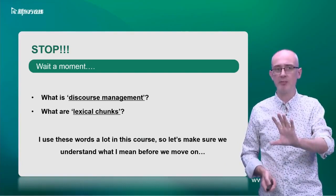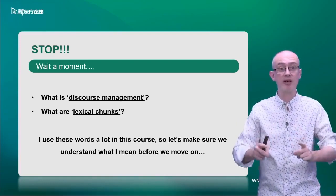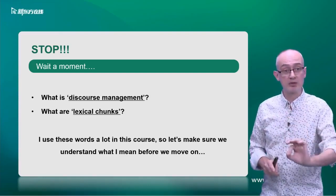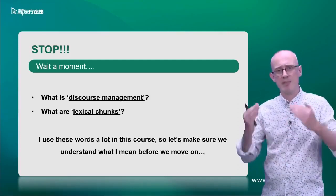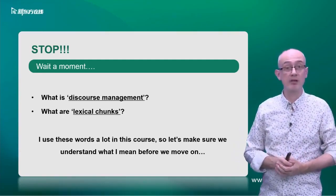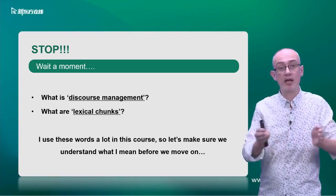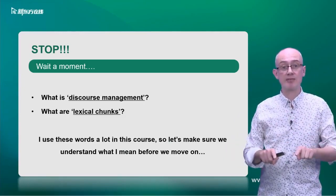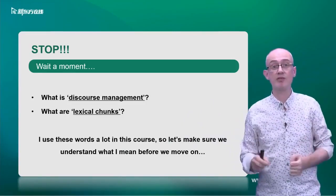Stop. Wait a moment. What is discourse management? What are lexical chunks? I mentioned these earlier. I use these words a lot in this course, so I want to stress them again here. Discourse management is the ability to manage a conversation. It's about thinking, but it's also about using linking words, using discourse markers, really sounding like a native, and lexical chunks, groups of words, collocations, phrases native speakers use in many different answers. Not memorized answers, but memorized phrases that we can fit and use in different places.